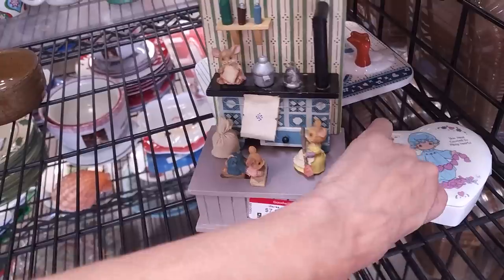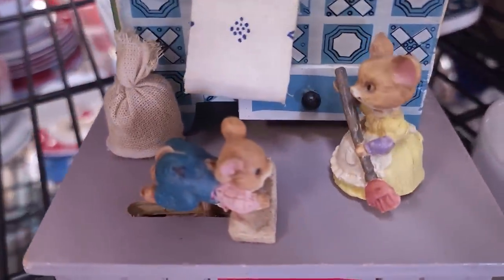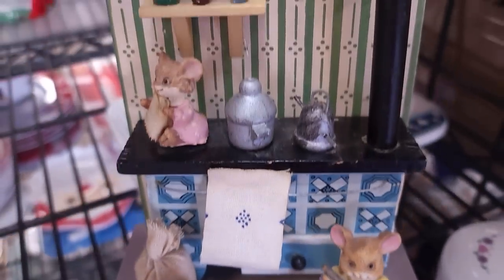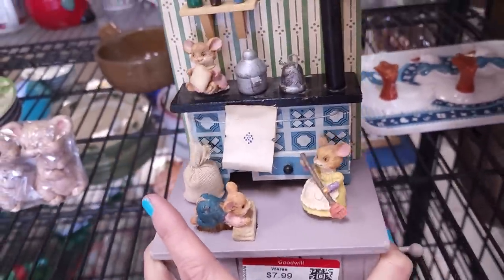Look at these little guys, let's see. Oh, everybody moves. Oh, look. It plays Small World. Oh, how adorable is that? Oh, it's trying to. Because it's got the little turner thing there. It's $8.